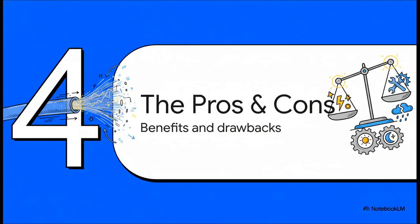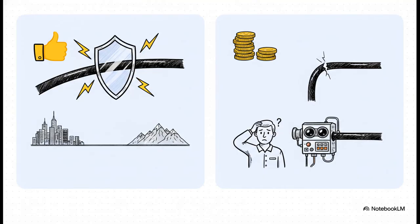So fiber sounds pretty amazing, right? And it is, but it's not always the perfect tool for every single job. Like any technology out there, it comes with its own set of trade-offs. Let's just break it down. On the pro side, you get that total immunity to electrical noise, and you can send data over just incredible distances. Can't beat that.